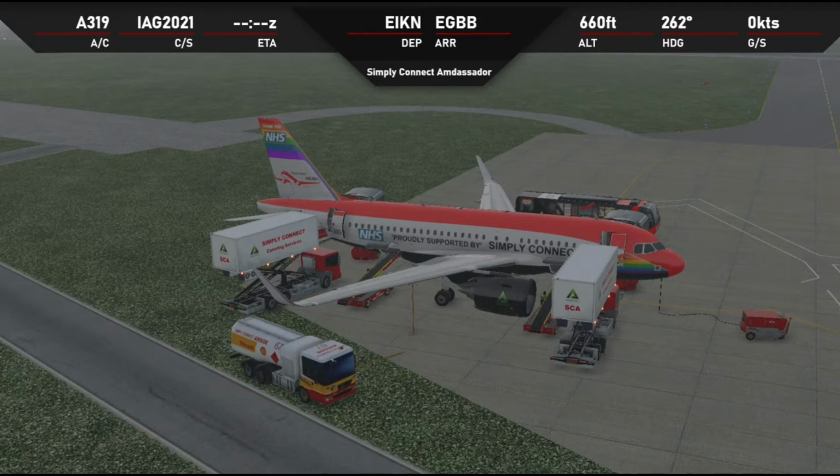Hello and welcome to another flight for InsiderAgamer's charity event this week. Today we are going from Knock in Ireland to Birmingham International, I believe.